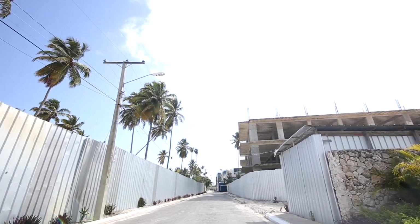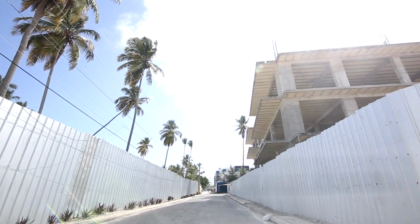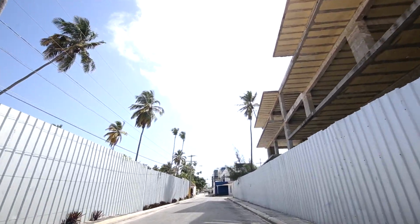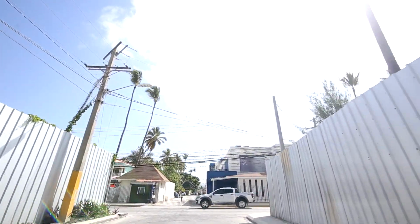Besides that, you may have a construction like this one that has been there for how long? Probably more than 3 years, no? Yes, more than 3 years, almost 4 years. So this is what you find when you walk out from your condo in the Cortecito area. That's actually what we wanted to show you.